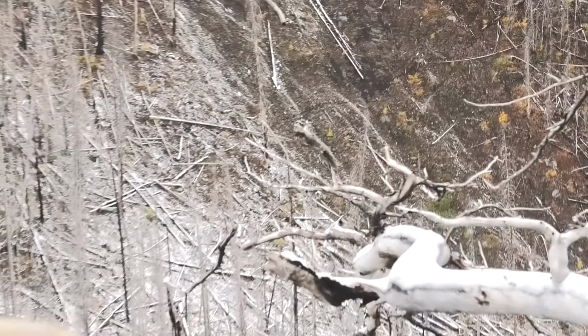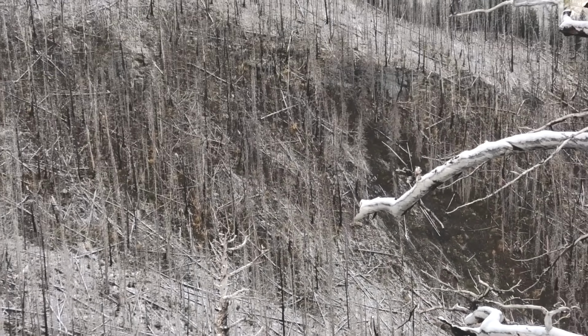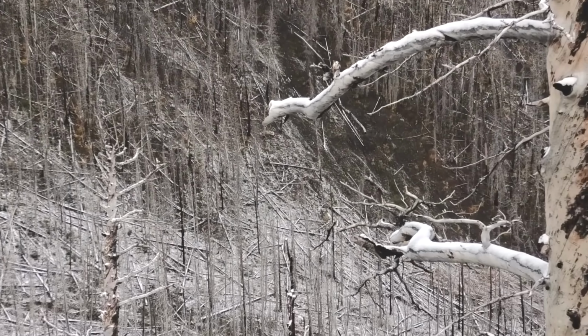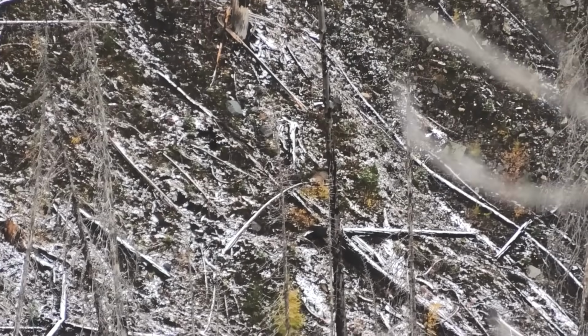That's the doe. The buck is dead. Right here. The buck is dead right there.